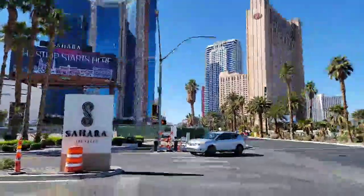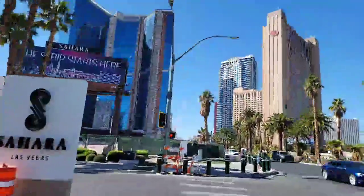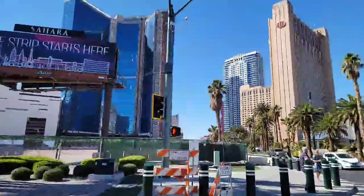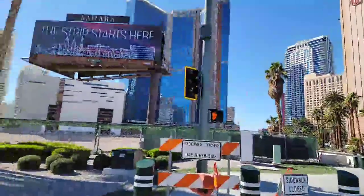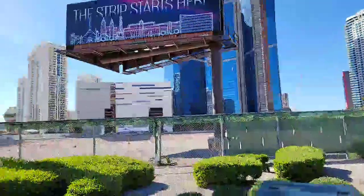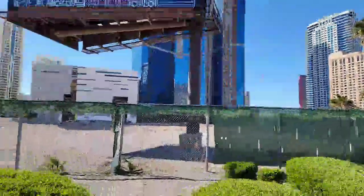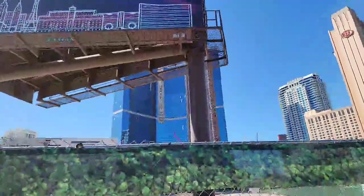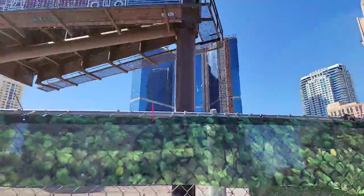It's a beautiful morning here. It's like 70, 72, 73 degrees right now. Little breeze. Maybe I can get up by the fence over here and show you a little bit of what's going on over here. You can see where the exterior isn't completely finished on different sides of it. It's going to be a huge casino though. I mean, it's going to be big.